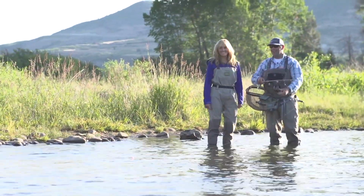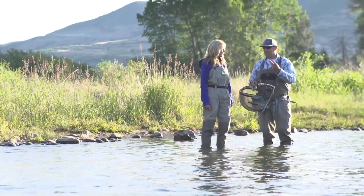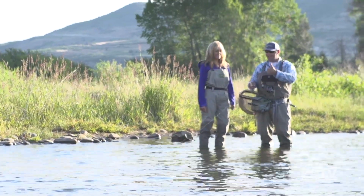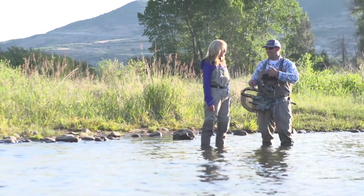Okay. So I'm gonna show you just a couple quick steps, and then I'm gonna turn you loose, okay? All right. So if you can remember 3 steps, you have a pretty good chance of hooking a fish. Okay, so they are cast, mend, and then set.